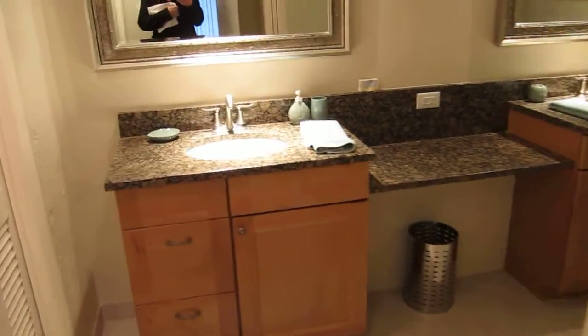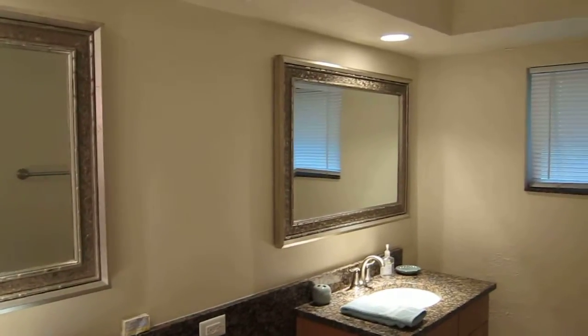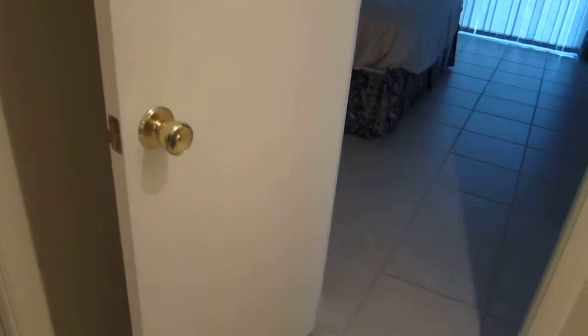Which is all tile again. The ceilings are the lower ceilings because it's an older house. They've updated a lot of the bathrooms with new sinks, mirrors, new shower and toilet in here. What they haven't done is update any of the doors. They're the old hollow core doors and older handles. And they haven't updated the doors on the closets either.